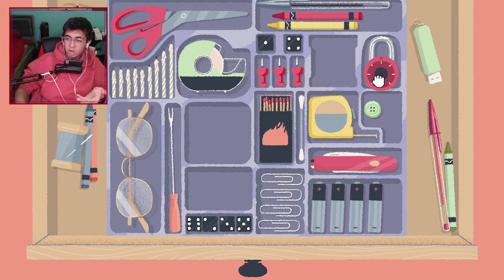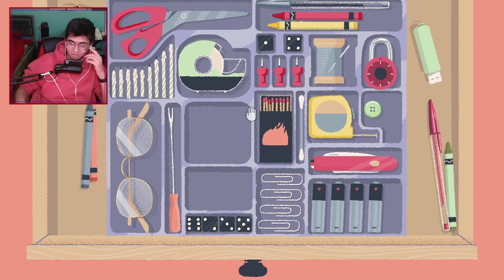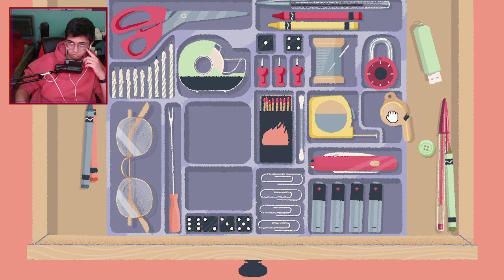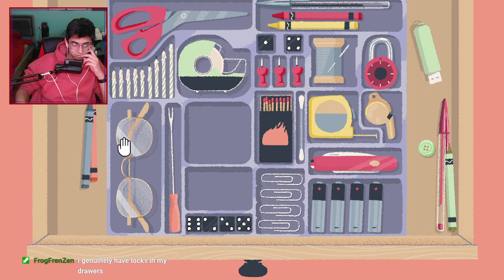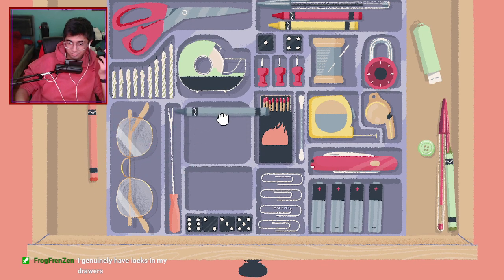But why do you have a lock in here? You lock your desk with it then. What are you doing? The fuck are you doing? God, that's so silly. That doesn't work. Could go here, actually. That looks nice. I genuinely have locks in my drawer. Why? What's the point? Why do you have locks in your drawer? I don't understand.